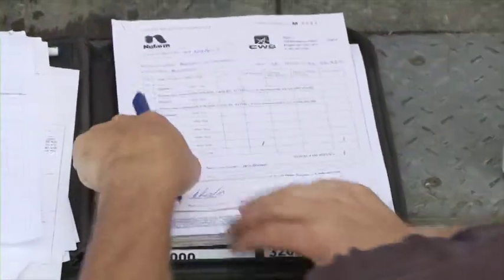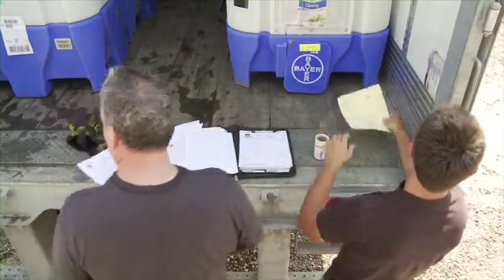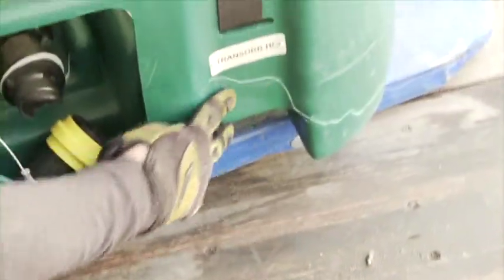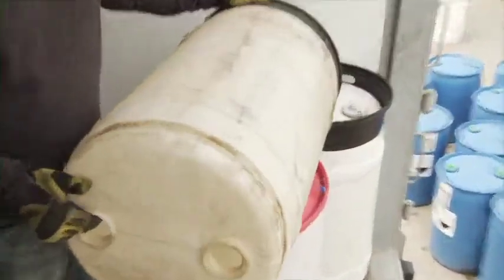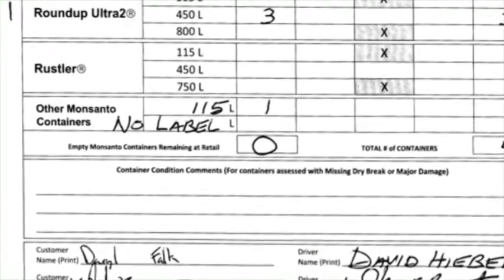The driver and the retailer then together complete the return certificate using the forms supplied to the driver with pre-assigned numbers. For each company, the number of shuttles of each type, sorted by the condition, that is good, seal damage, or major damage, is noted and the total number calculated. If there are any shuttles that are coded as having major damage, a detailed account of the major damage must be recorded in the notes section of the certificate. The driver must also record the sticker number that accompanies that major damage shuttle. For any container, if the shuttle type cannot be identified, it must be recorded as unknown along with the size under the Other Container section.